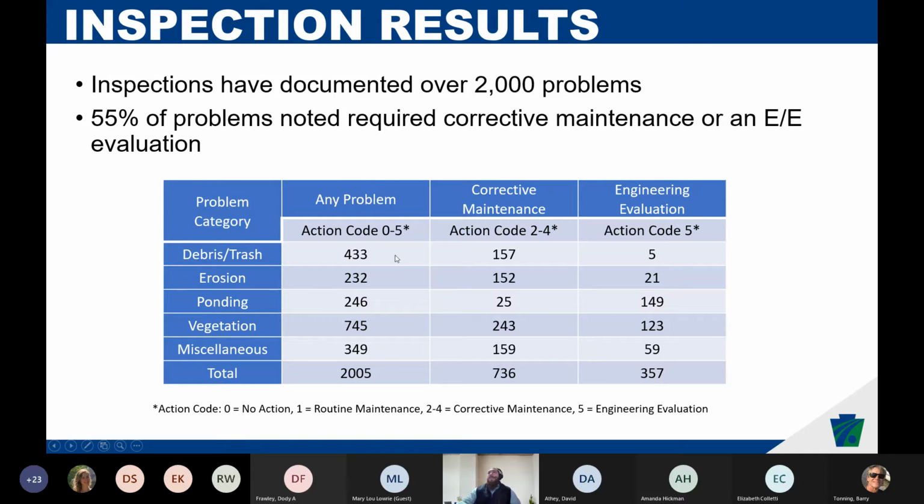You can see here, there's a lot of action code 0 to 1, less 2 to 4. And then we get to that engineering action code 5, we only have 5. So they kind of trail off as we go.